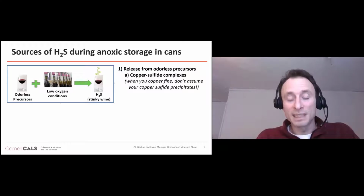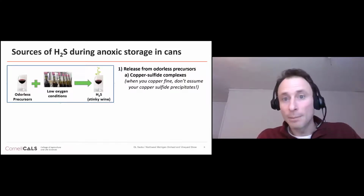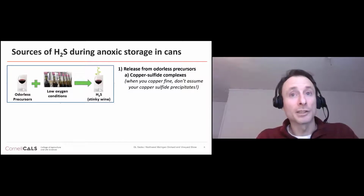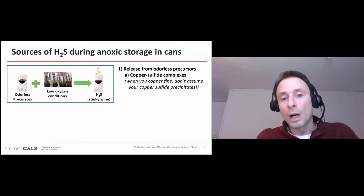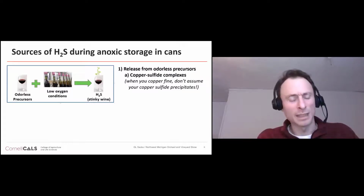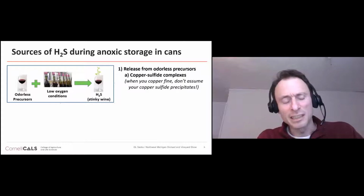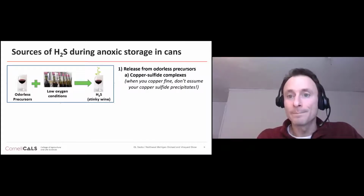One of the problems is that most of those copper sulfide complexes do not precipitate out. They will if it's just water or just water and ethanol, but in a real wine, some of the other wine components inhibit that precipitation, which means that copper sulfide complexes, they're all just sitting there in your wine. I think there was an estimate from a group in Australia suggesting it was well over 90% of that added copper stays in the wine.